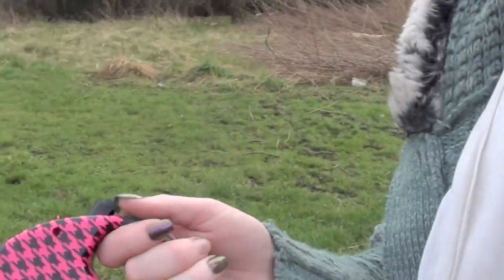Oh, that's my phone. Let me show you the lead. This is Millie's lead, and it's got a little torch on it as well, so when we walk her at night, you can see where you're going, which is handy. And it was only $6.99 from TK Maxx. My arm is aching. I'm literally having to hold my arm off because I'm so not used to this vlogging.